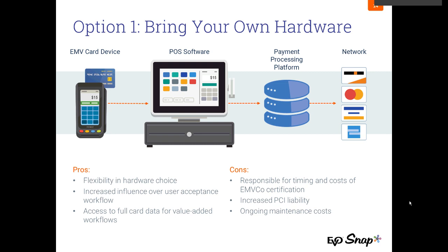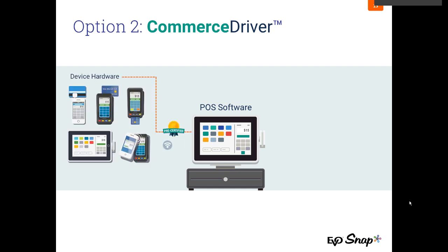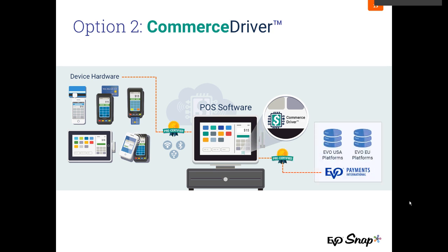The second option that we want to share with you today is a brand new, you could consider it a semi-integrated SDK that we call Commerce Driver, that Darren will describe as well right now. So the EMV Commerce Driver, it's a rapid integration, it's pre-certified, and it gives you a reduced PCI scope. It's much like a printer driver where this pre-certified EMV SDK would install in line with your POS software application, which would add EMV transaction processing for Windows or iOS-based POS systems. And the Commerce Driver will facilitate all of the transactional communication between your POS, the terminal, the Commerce Driver, and the Snap platform in a point-to-point encrypted fashion.